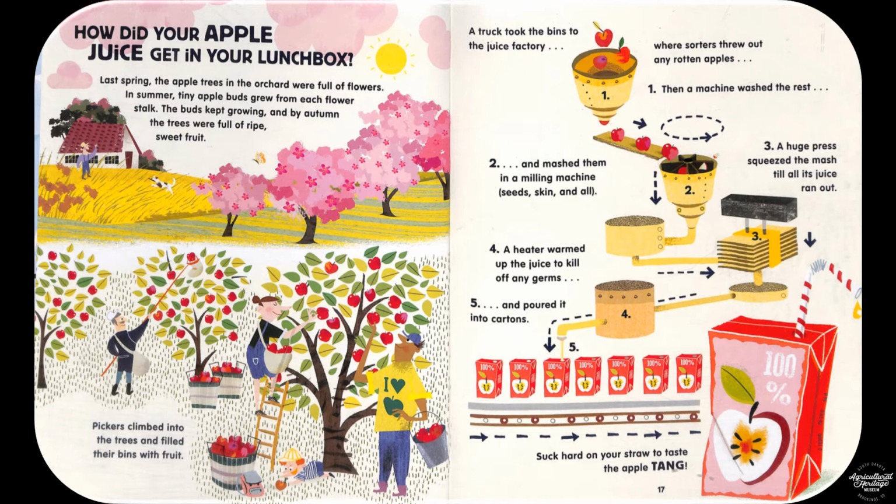1. Then a machine washed the rest. 2. And mashed them into a milling machine, seeds, skin, and all. 3. A huge press squeezed the mash till all its juice ran out. 4. A heater warmed up the juice to kill off any germs. 5. And poured it into cartons. Suck hard on your straw to taste the apple tang.